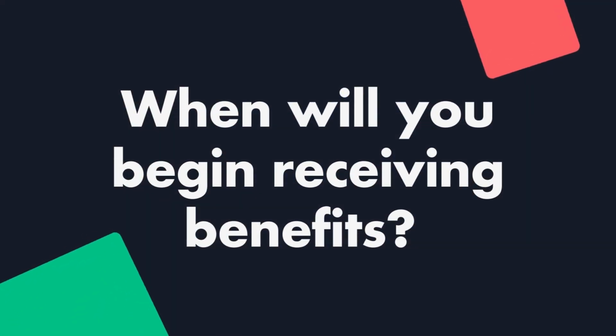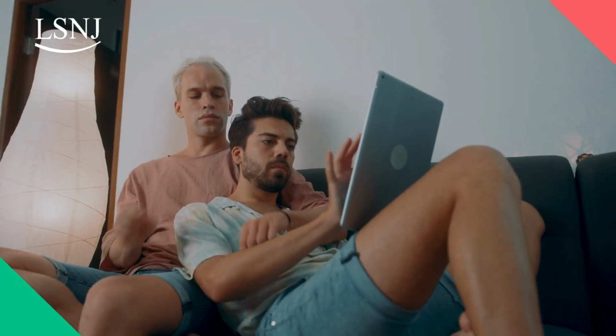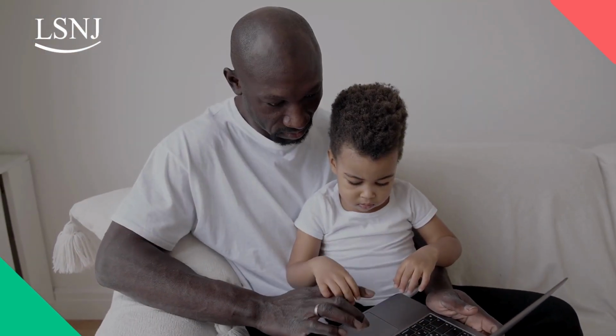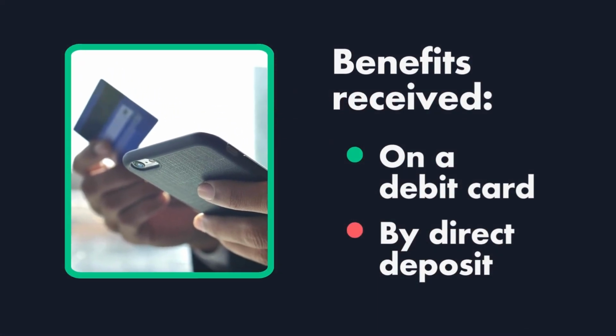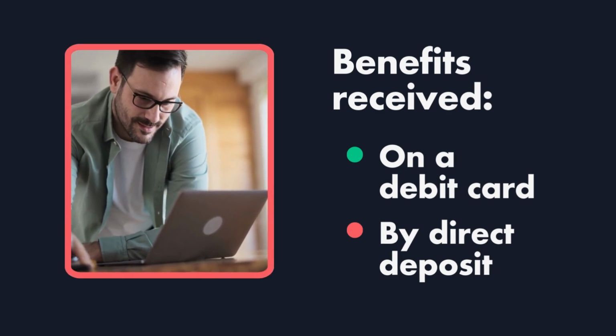When will you begin receiving benefits? In order to be eligible, you need to meet certain earnings requirements as well as rules related to the separation from your job. If there is no question about your eligibility for benefits, you will begin receiving benefits in a few weeks. You will receive the benefits on a debit card or by direct deposit to your bank account, whichever method you chose when you applied.